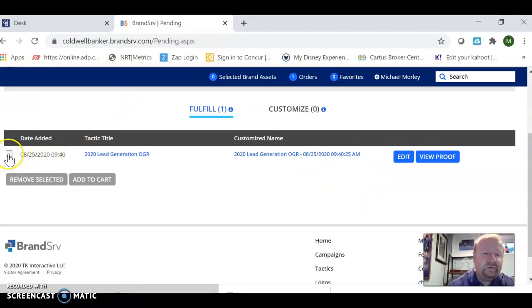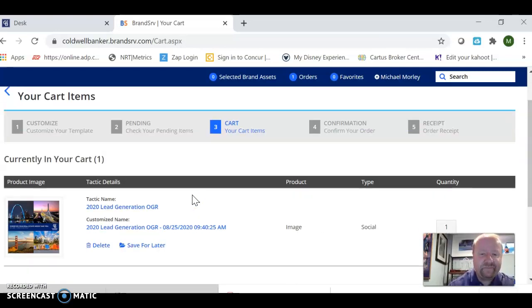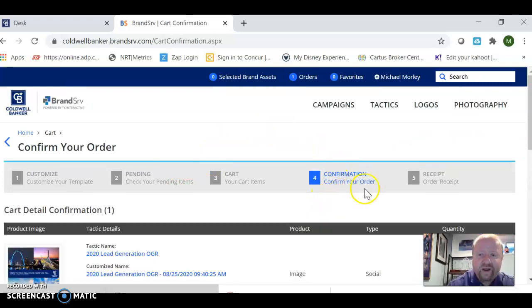But what you want to do is, if you're happy, just select that by checking off the checkbox next to the image that you want to download, and you're going to add that to your cart. Now you're going to add to the cart. It looks very much like an online shopping experience, but the good part here is that it's free. So then from that point, you're going to hit the continue button once your image is in your cart.